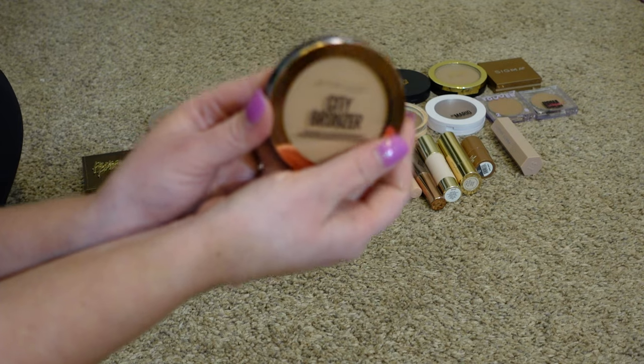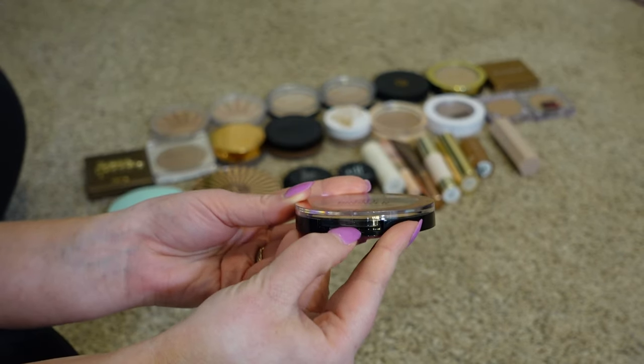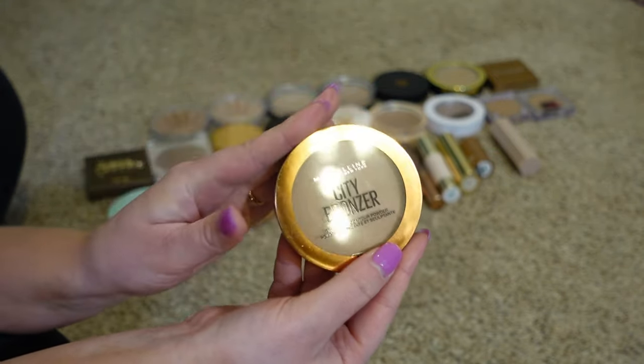All right, so we've got this brand new City Bronzer from Maybelline. It really has not even been opened, so I'm gonna keep this one, one of the best bronzers overall, and I love the neutral undertone, so definitely gonna keep this one.